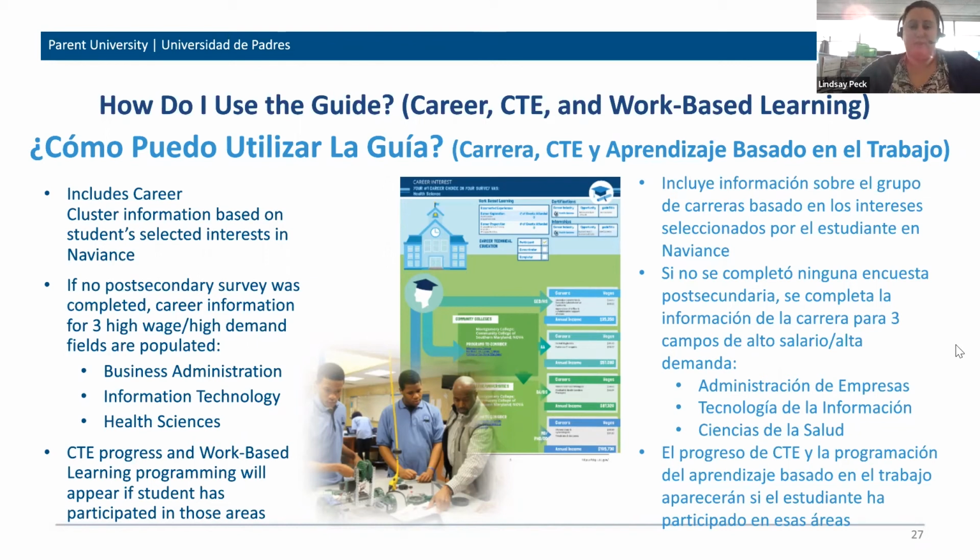For students who have coursework in career technical education or have specific programs that help students throughout their high school career learn more about an industry, that CTE progress, as well as any work-based learning programs, will appear on the guide as having participated or as having made a notation of doing the work for that. That is, again, an individualized piece of the student guide that you'll want to look for if a student has CTE or work-based learning experience.